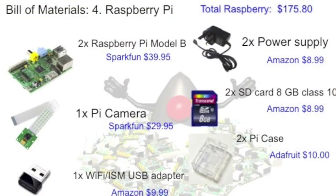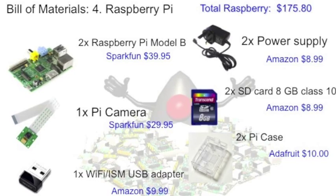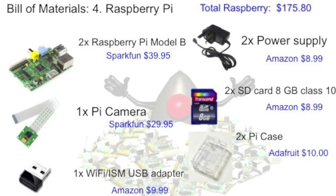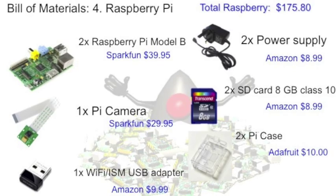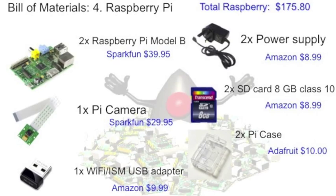A little more information. This is the server and the Pi that actually has the camera and the motion sensor. SD cards. We also have a little bit of performance notes at the end.